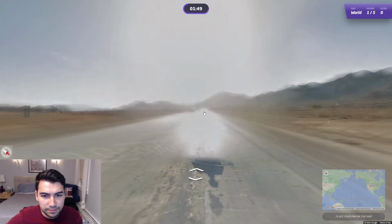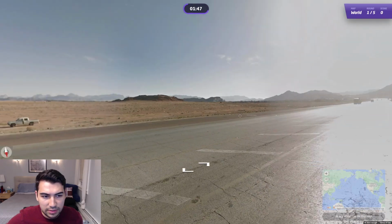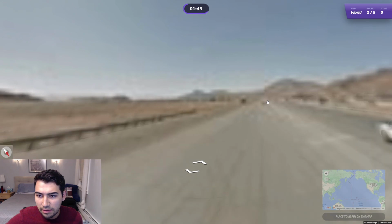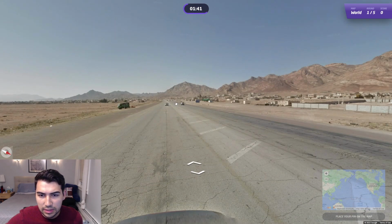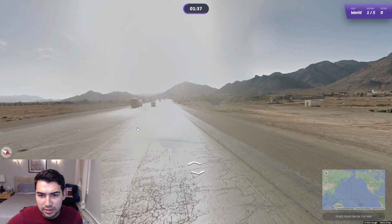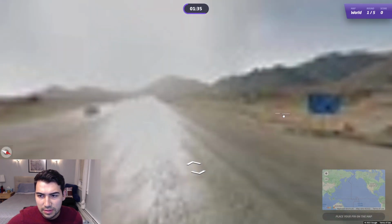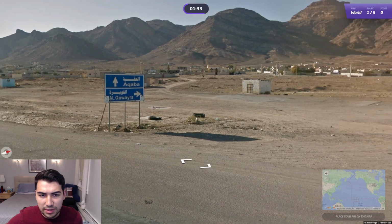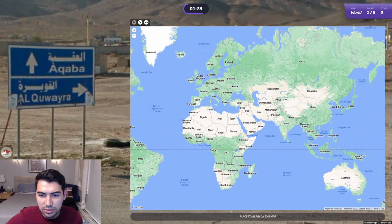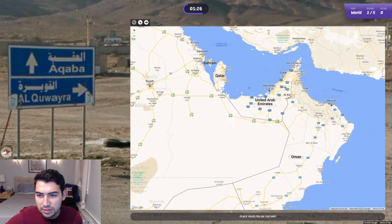So, I wonder if there's any way for me to find out. I mean, hopefully this town that we're coming up on will have a little bit more info. Right now we're heading south. And here's a sign that says Aqaba and Al-Quwaira. So let's first look at UAE.